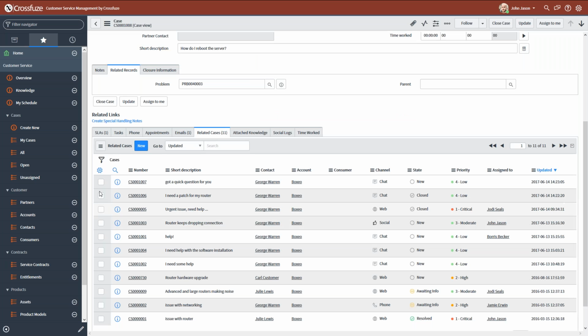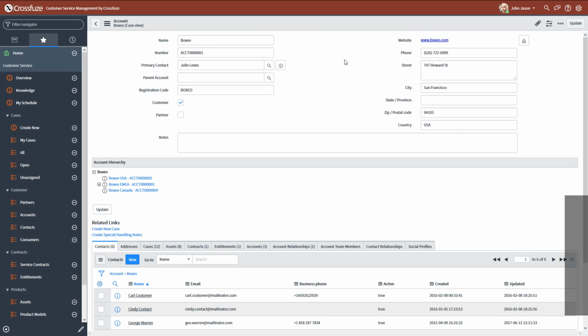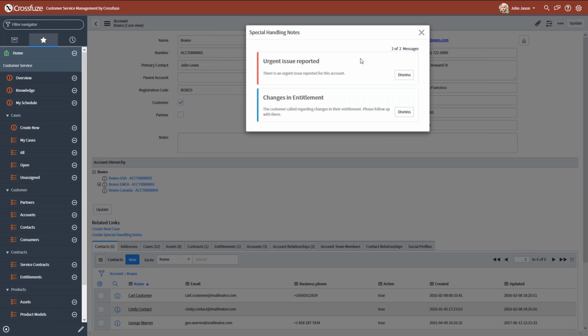Looking further in the navigation structure, we have customers. That would contain an overview of the partners, their accounts, the contacts relating to their accounts, as well as the consumers we have in the system. Now let's look at one of the accounts. As an example, let's open Boxeo. And we have the basic tracking information. Again, we can add any additional fields you need in order to make this fit the needs of your organization.